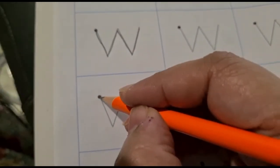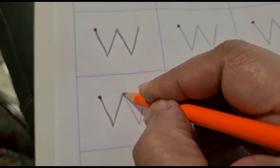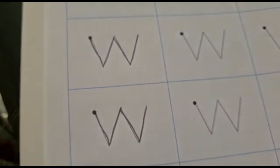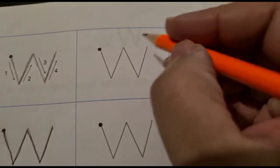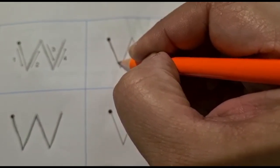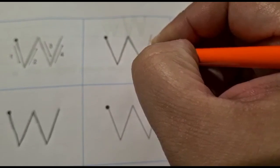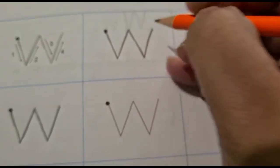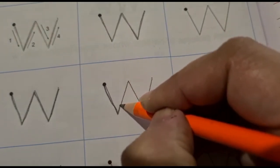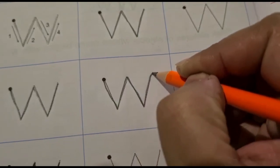W. In this manner, we are going to complete this entire page by tracing letter W on the dotted line. Okay, children, remember when you are writing W or you're writing any letter, you have to say W says W. W says W. Okay, like this, you'll complete the page, children, neatly and nicely. Okay.